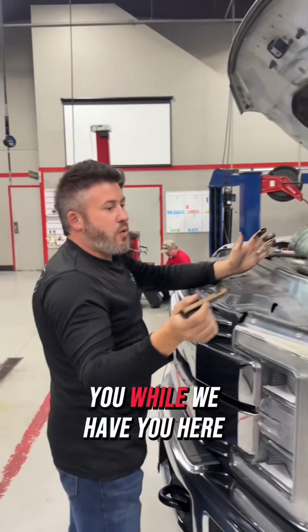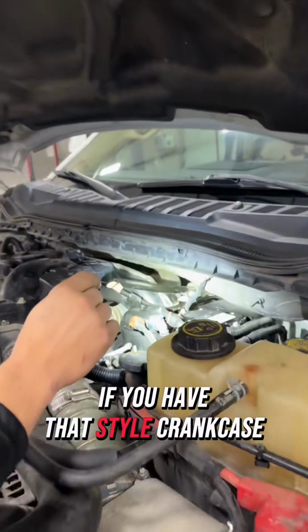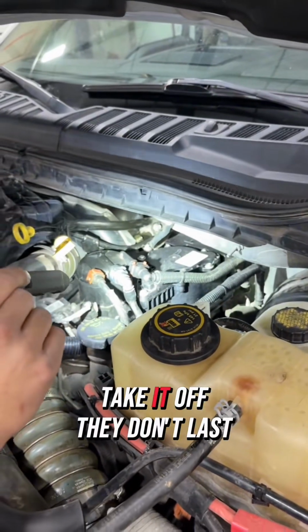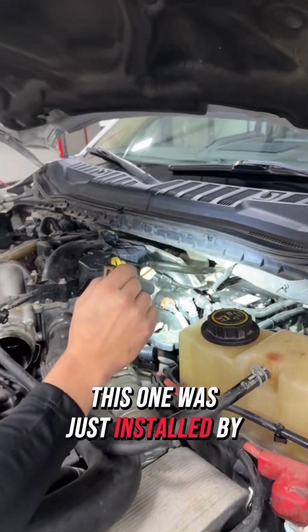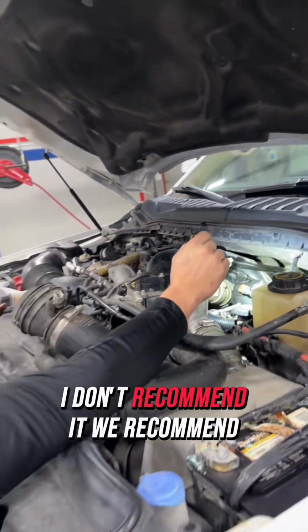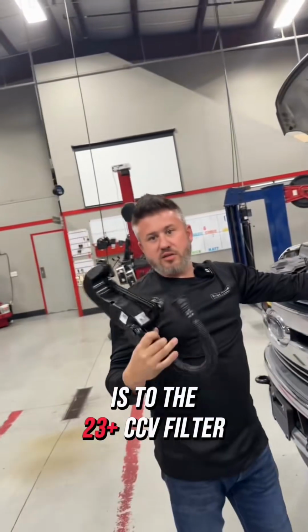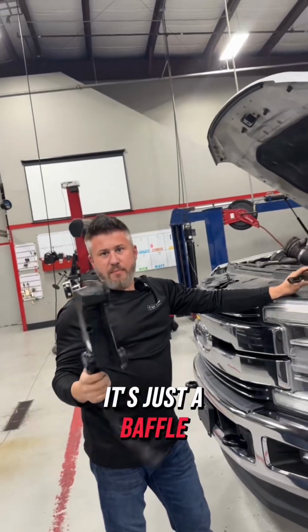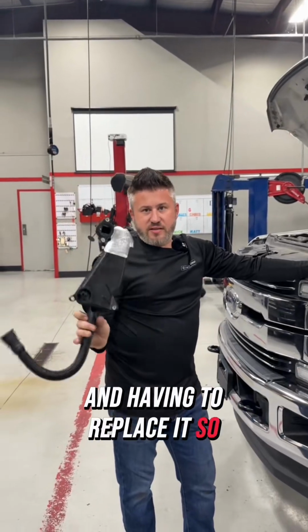Another thing I want to show you while we have you here is if you look up top here, if you have that style crankcase filter on your truck that has the filter that is replaceable, take it off. They don't last very long. They clog up really quickly. This one was just installed by another shop. I don't recommend it. We recommend upgrading, no matter what year your truck is, to the 23 plus CCV filter. It doesn't have a replaceable filter. It's just a baffle, and you don't have to worry about the filter getting clogged up and having to replace it. So this is your fix.